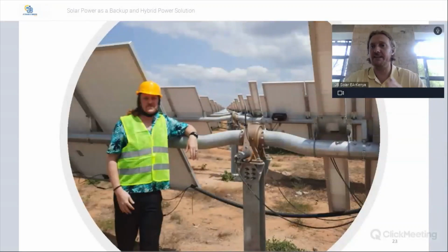So this is all built in. It's complicated machinery that tracks the sun. It monitors the wind speed. It prevents damage from the wind. It follows the sun for maximum production, and it can go in a safety position if needed.